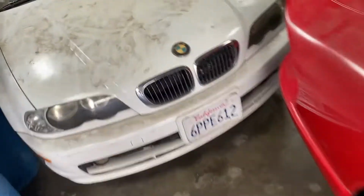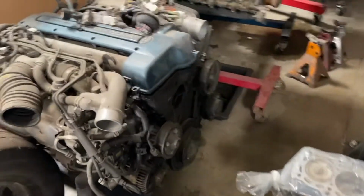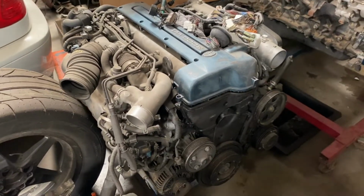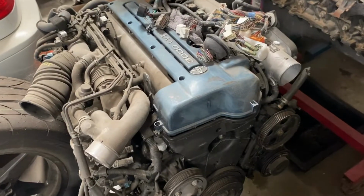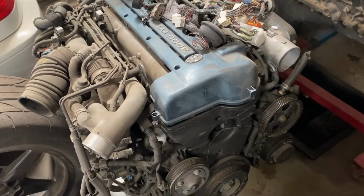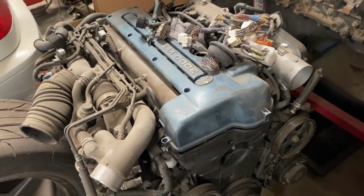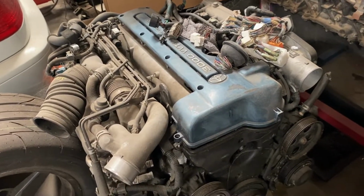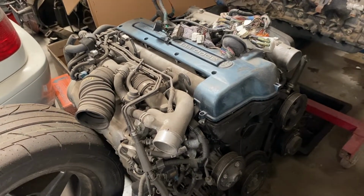And let me show you guys the motor. So I got a BBTI motor. This is one of those JDM motors that you buy on those JDM places. So pretty much I'm gonna take it all apart. I'm not gonna rebuild it. I'm gonna open it up. If it looks clean, I'm just gonna leave it the way it is.